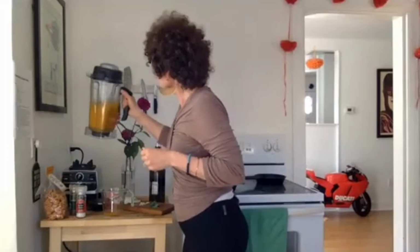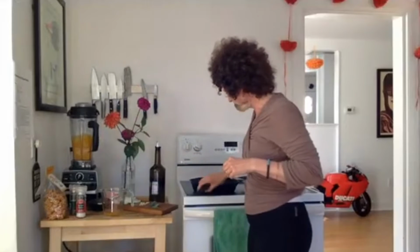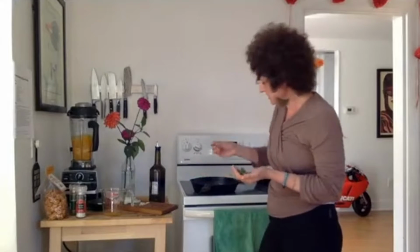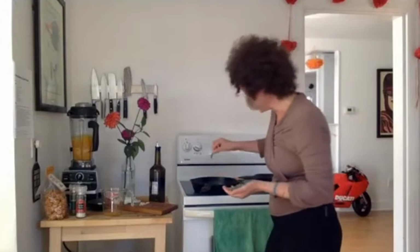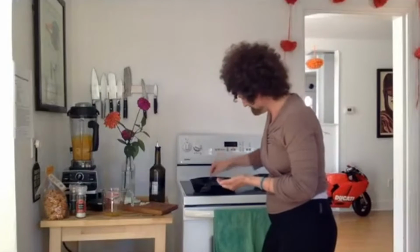So pretty. It's the beta carotene that gives it that pretty orange color. Okay, so that is perfect. Now I think this oil is probably nice and hot. Yes, it is. And we're going to fry our sage leaves. Ooh, can you hear that? They're sizzling. All right.